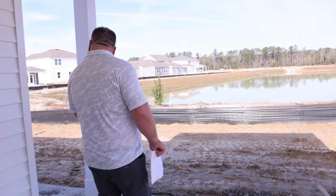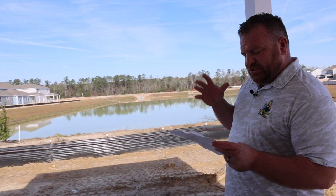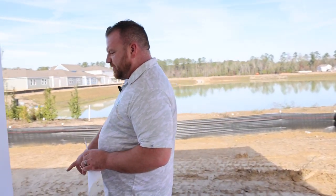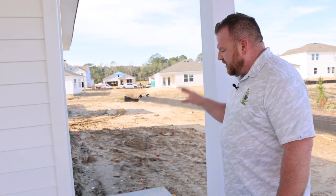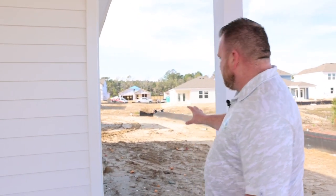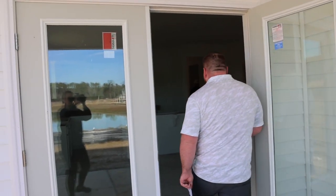Get to come out here, drink your coffee. One thing that I really, really like, this is gonna be screened in. So this is gonna have a screen lanai, but I like that they do this. And most people will go, well, Ryan, what's this little like 5x3 foot pad here? This right here is where you are gonna put your grill because you don't wanna cook your grill underneath your screen lanai, it would burn the place down. You actually have a separate location for it, totally outside of the screen lanai. Love these all glass doors.